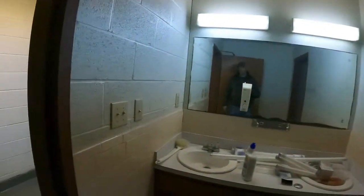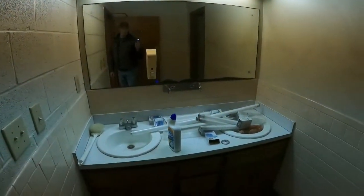Still got to get some lights for that. You know, get the overhead lights put in. I need three in here. But yeah, just don't need that many bathrooms.